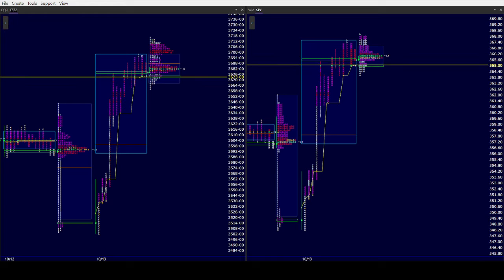Let me see. Give me 1 second. No, 368.18. The overnight low is 363.87 for now. So, as far as the game plan this morning, again, we have a very wide overnight pocket in ES. We generally do go and get those.